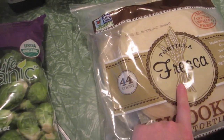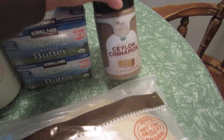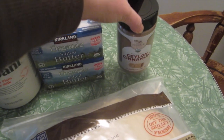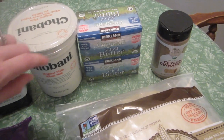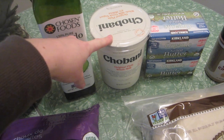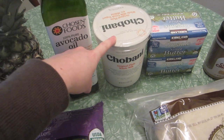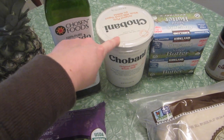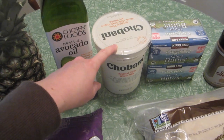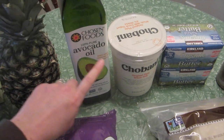I got more tortillas. We eat these a lot. I was looking at all the spices and I found this organic Ceylon cinnamon, so I thought I would give that a try as we're getting low on cinnamon. Got more organic butter. Got more of the Chobani plain yogurt. I like to eat this with fruit. I also like to use it in place of sour cream. I thought I could put it in the stroganoff this week.